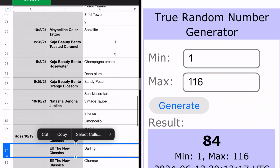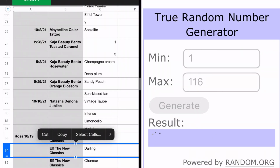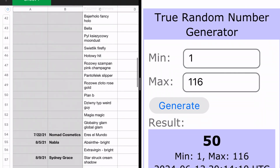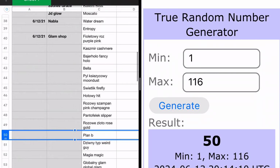That is a depotted shade from the e.l.f. New Classics palette. This is the shade Darling, which is just this matte brown. That will be a very handy shade. Next, shade number 50. That is a Glam Shop shadow, and this one is called Plan B, which is this beautiful purpley pink shadow.